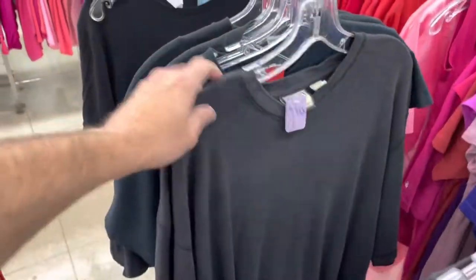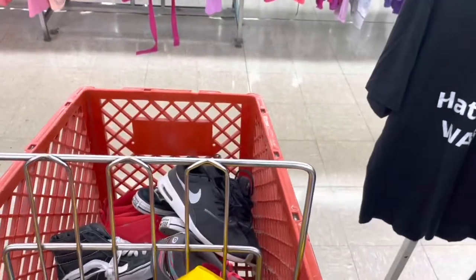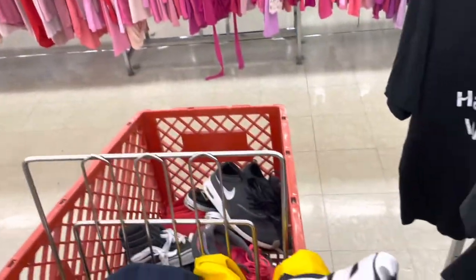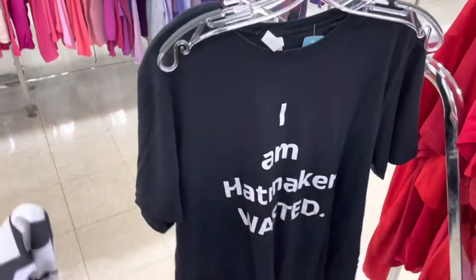Okay, I saw that last time. Yeah, that's why I picked up this, because I saw that it was Cleveland Indians. So that's actually a nice hat. I'll probably get a little bit for that.